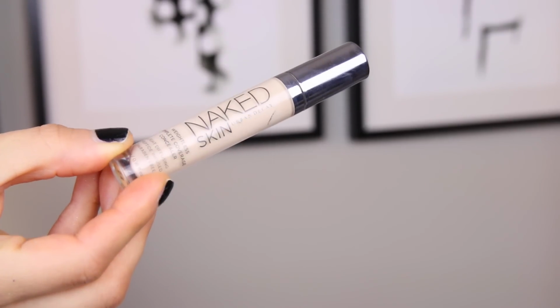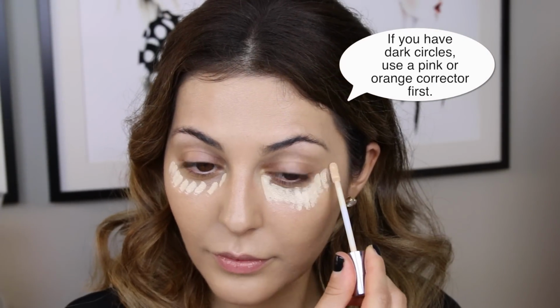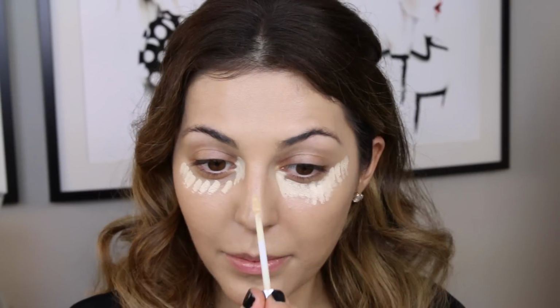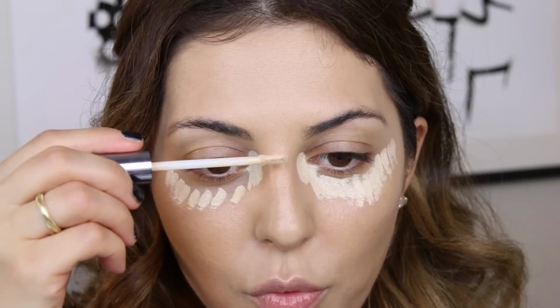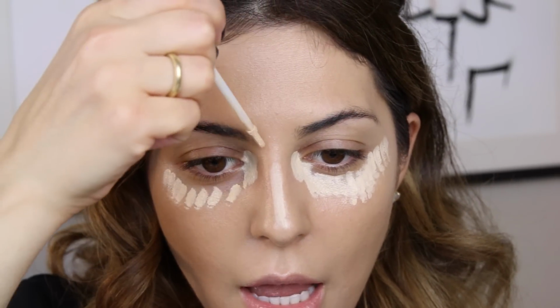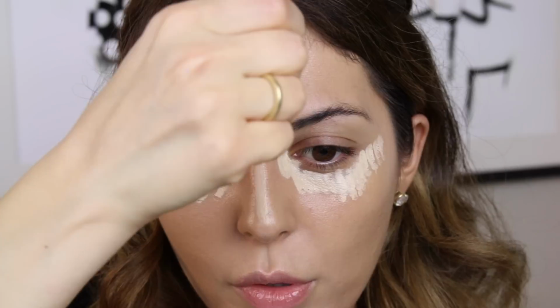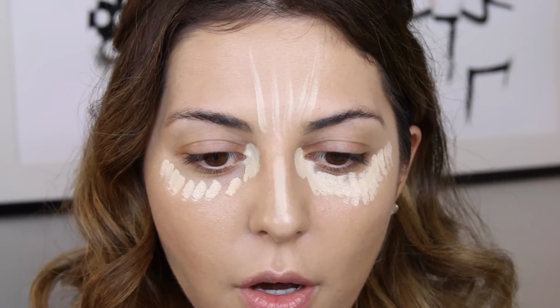We're just gonna go ahead and conceal, and today I'll be using Naked Skin by Urban Decay. So I'm just gonna go ahead and make little dots just like that under my eyes. And make sure to get the inner corners as well, because you want to highlight and conceal the inner corners. So then you want to run the applicator just like that on top of your nose, and then make a few strokes just above center of your forehead, and then just a few on your chin.